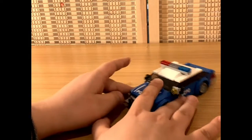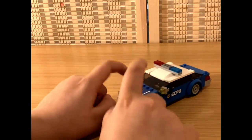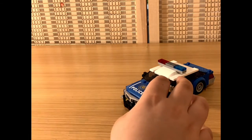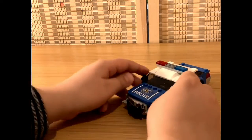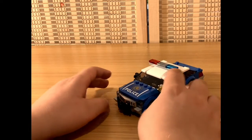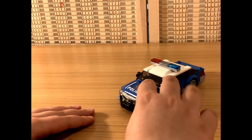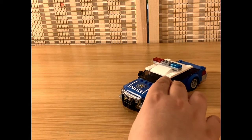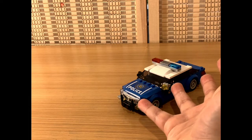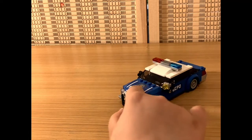Also wanted to mention, most of the detail in this set is stickers. So for those who don't like applying stickers to Lego pieces, I don't recommend this set. Even though it looks pretty good even without the stickers, now I can't show that to you because I already applied them.